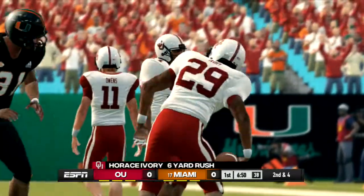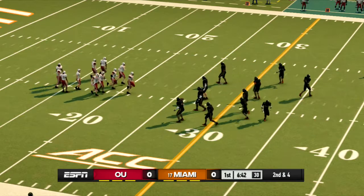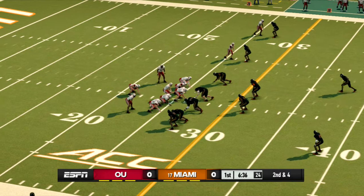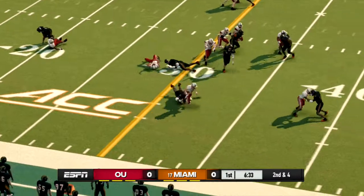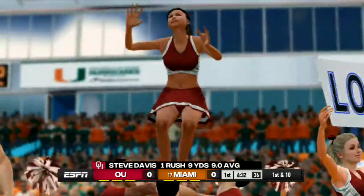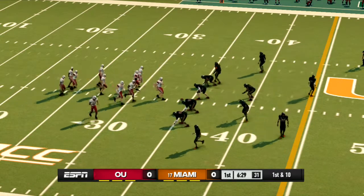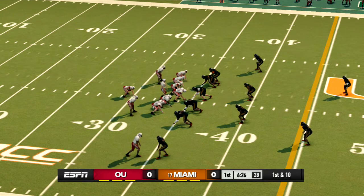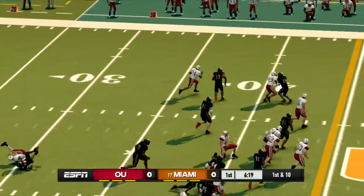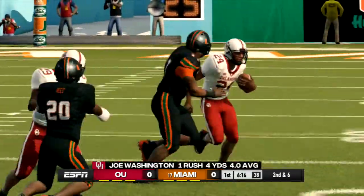The right side. Second and four coming up here. Ball on their own 26. He gets to about the 34-yard line. You talk about a dual threat guy. This guy can hurt you in the air or on the ground. Washington gains about 4 yards on the play. That makes it 7-6.